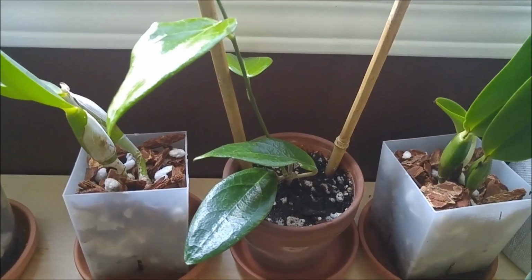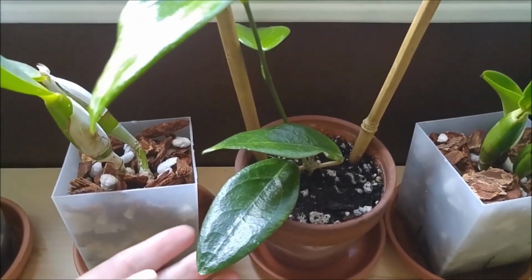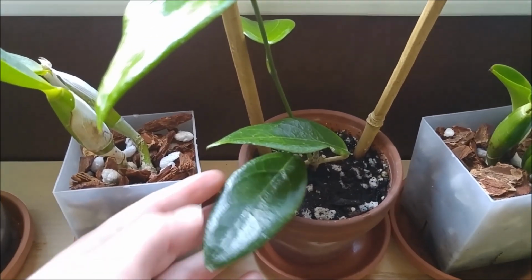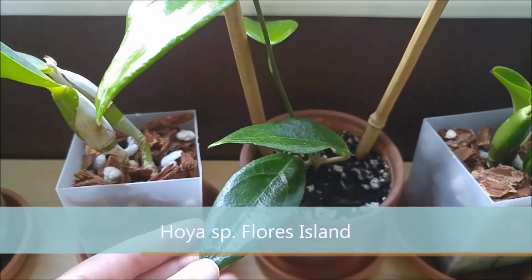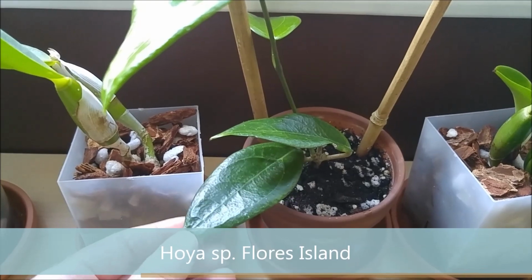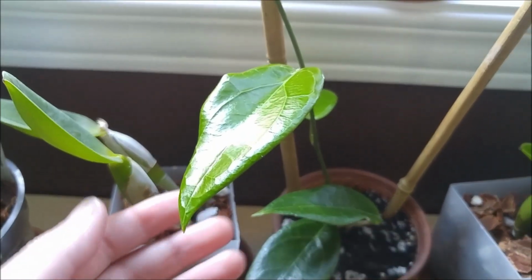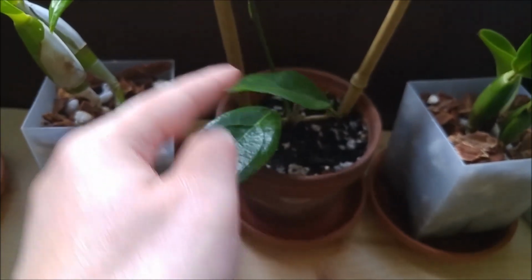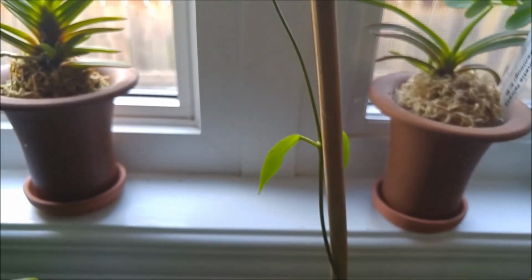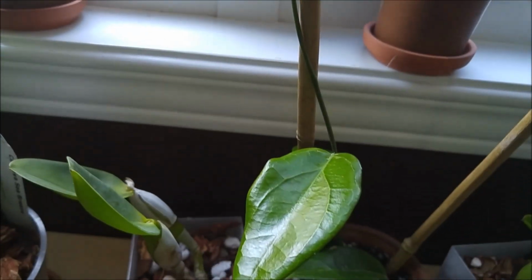The last Hoya cutting on this shelf is this one, Hoya Flores Island. I'm not sure how to read the name. I'll put it on the screen. It came as these 2 leaves here, and all this vine and more leaves grew here. So it's a pretty fast grower and a methodical grower.